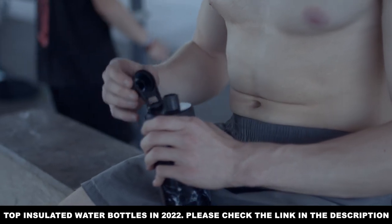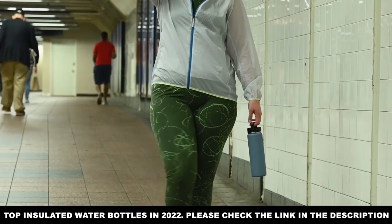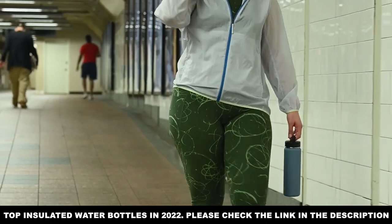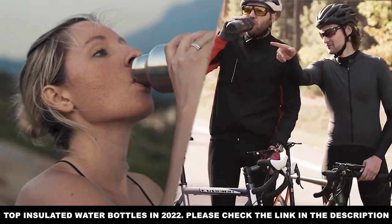In order to better explore what an insulated water bottle can do for you, we've gathered this list of the 5 best insulated water bottles of 2022. Some of these are focused on ease of use, while others prioritize holding as much liquid as possible.